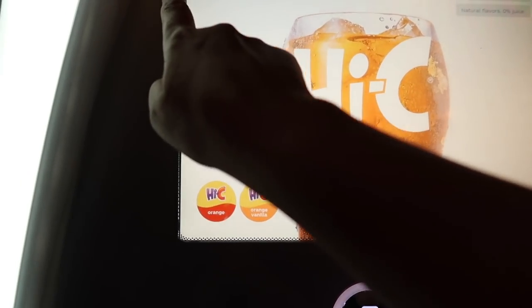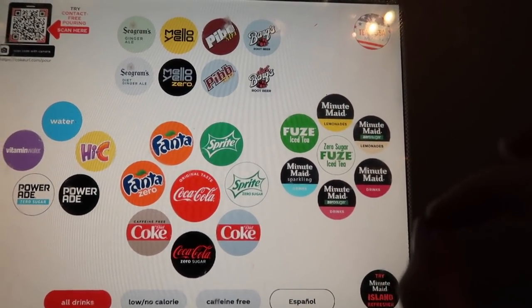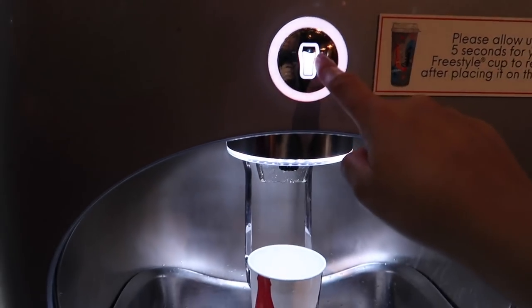You can actually get iced tea. Iced tea is like my favorite too. But let me see, they don't have just plain iced tea. Okay, no, see they have all. Maybe I'll get some sweet tea instead today. Get a little caffeine in there.